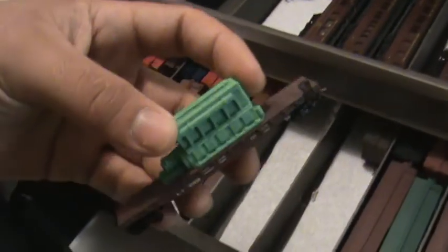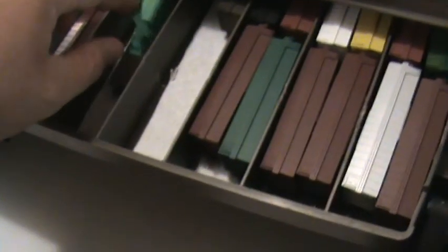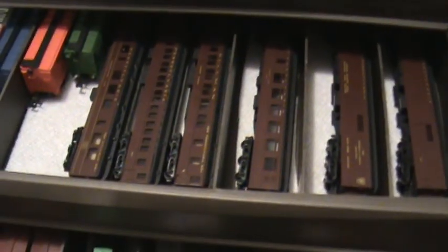And I have plenty of box cars. I got a flat car with a big engine load. Very interesting car. Some more box cars. There's some different models in here. Pennsylvania passenger cars. I'm sure you know what these go to.